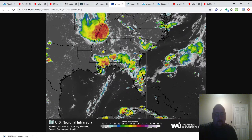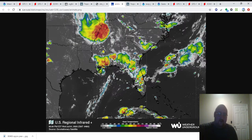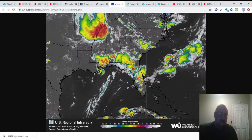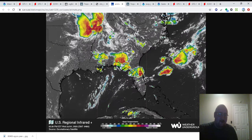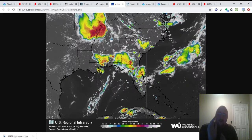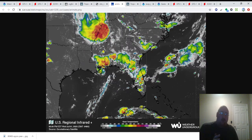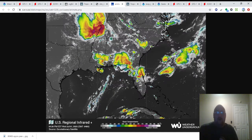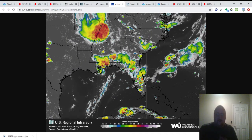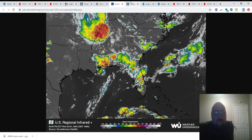and hits these heat engine fuel water temperatures here. And as you can see, this system is pretty robust. As soon as it hits off the coast, it's going to have a threat of becoming something. That's just how I feel about it, and we'll just have to see going forward what it does in the next 2 to 3 days.